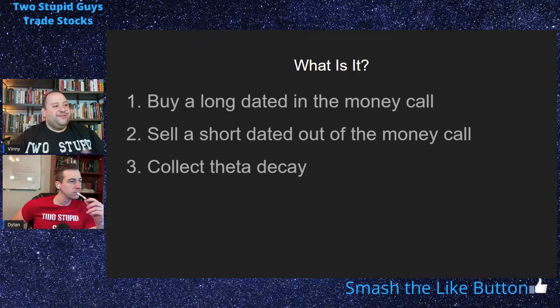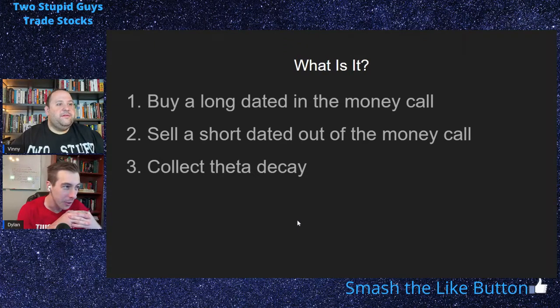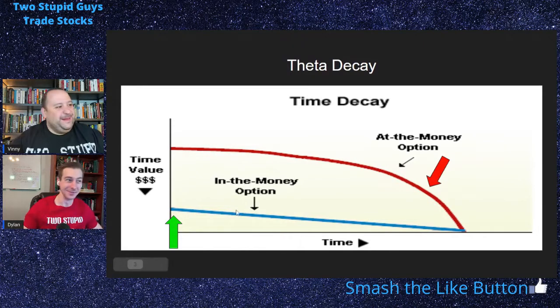Right? So it's all about collecting that theta decay. Theta farming, some people will even call it. You're just collecting that decay in time value. That's a pretty awesome term. Theta farming is pretty cool. That's another cool occupation. I'm a theta farmer. Yeah, that's pretty awesome. Sounds really smart.